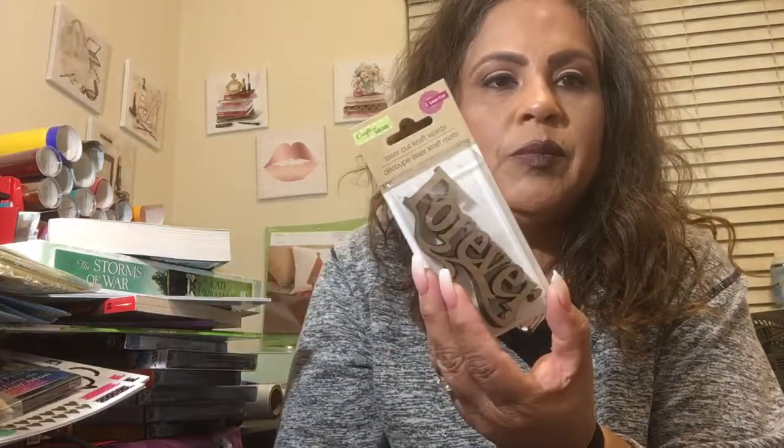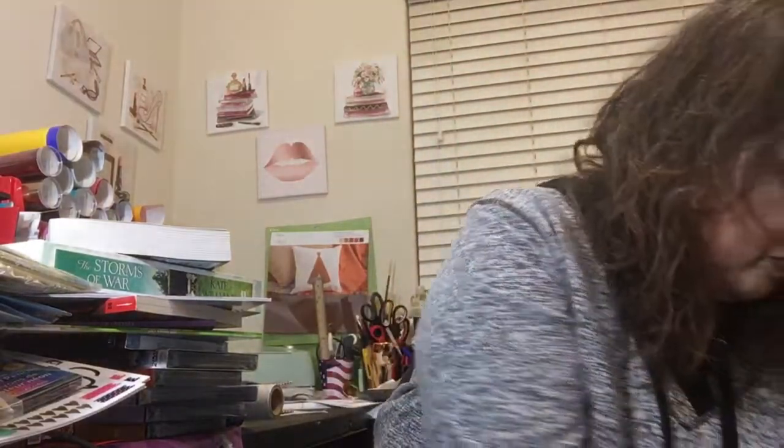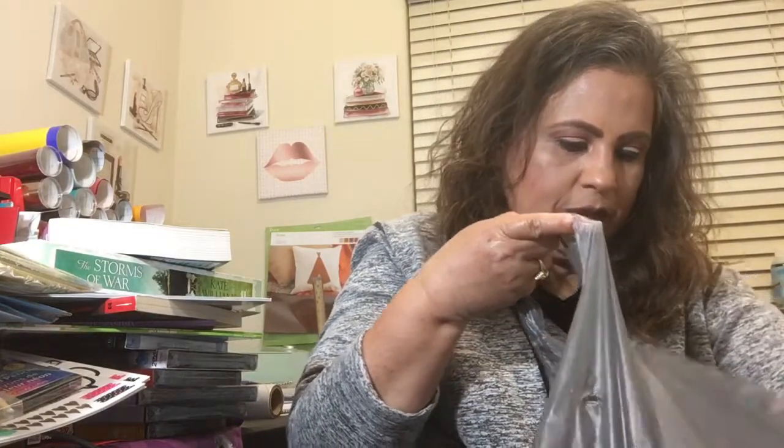I also got the forever. In this one, there are only three. This is three pieces. And I also picked up some glitter. Whenever I see glitter at the Dollar Tree, I grab it, because I do work with glitter a lot also. So I picked up this one here with the different shades of blue and green, and of course a little silver.